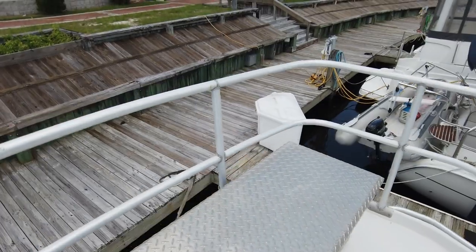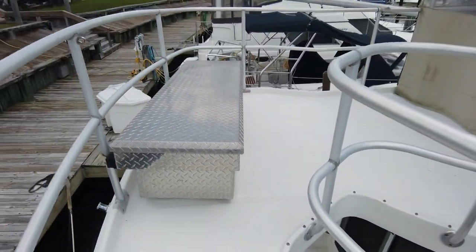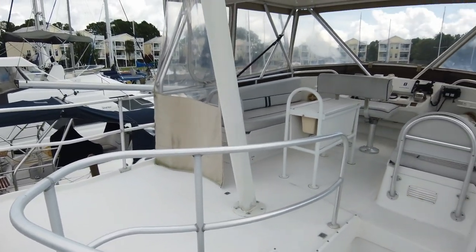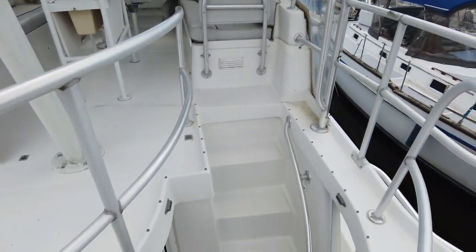Mainship 390 Cockpit. The cockpit offers a hardtop, non-skid deck, transom gate to the fiberglass swim platform, molded steps to the flybridge and each side deck, lazarette and generator access, transom storage compartments, and a fresh water shower.